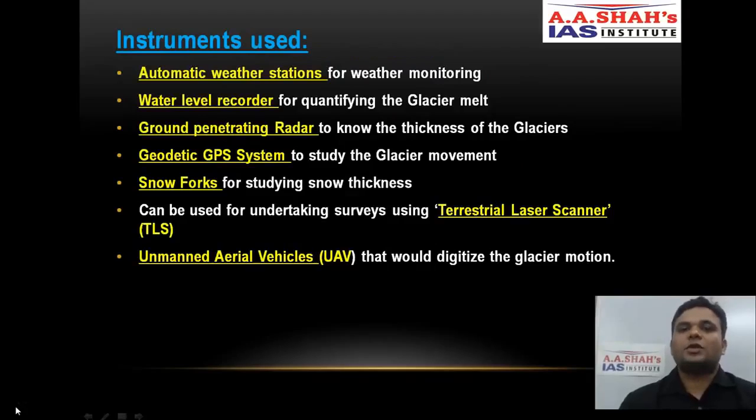What are the instruments which are going to be used? Now we are going into a little bit of depth here, not because it could be asked in PT, but essentially because it could be beneficial from the mains answer writing point of view. So if you remember three or four things, or even if you end up recalling two things out of these, it will definitely add a lot of glitter to your answer.